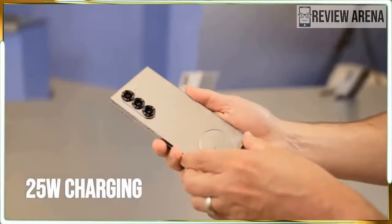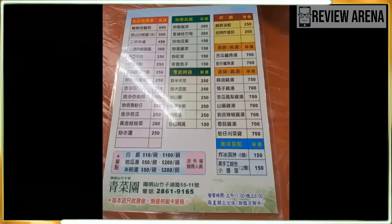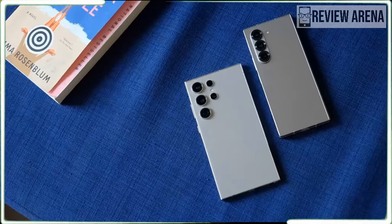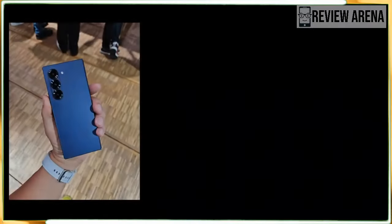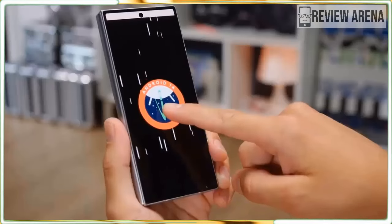Samsung could sweeten the deal by including the S Pen case for $79, especially since sketch to image is such a key AI feature. The Galaxy Z Fold 6 supports the same 25W charging as the last couple Galaxy Fold models, and it's getting a bit annoying when there is a better charging technology out there.